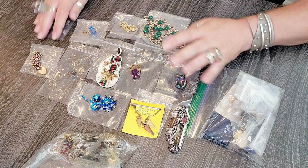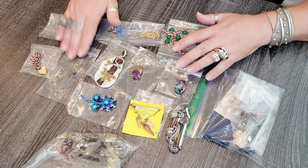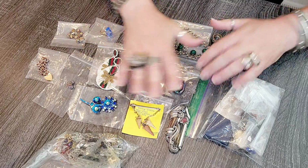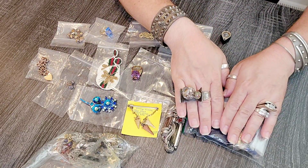These were all heartfelt flea market. Let me make sure I said this right. Yeah, I think these were all heartfelt, and the buttons were heartfelt as well.